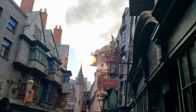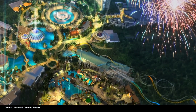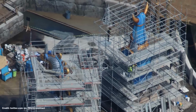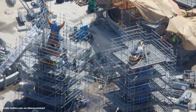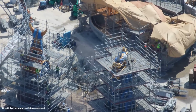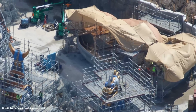In today's video, we will be starting with the How to Train Your Dragon land. Lots of progress has been made since the last video. When you enter the land, you'll see two large statues in the bay. The Viking statue has now received another coat of paint to match the dragon. Behind the statues, we can see some work being done on the Viking boats. We can only see some of it since they are covered.